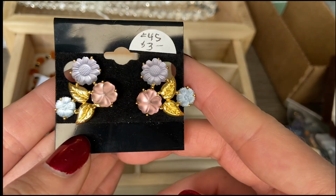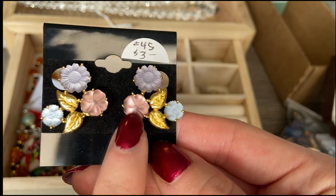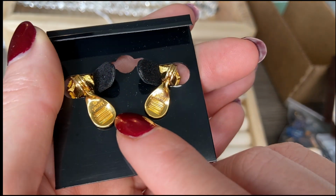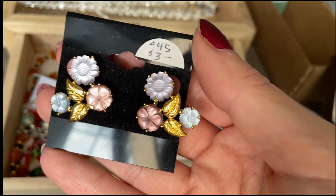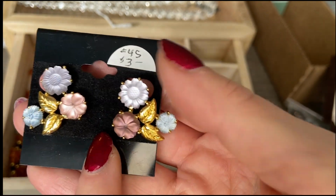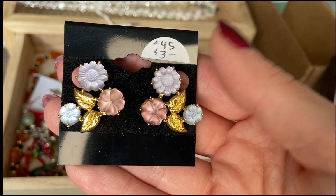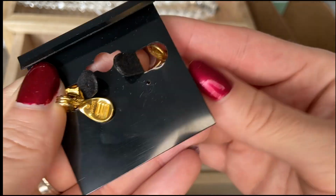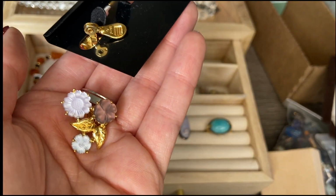And then I saw these earrings hanging up for $3, and I thought that this gorgeous molded frosted glass was just beautiful, and that is what drew me to them. And then when I flipped them over, they're actually Monet. So they are a signed designer, and I think they're gorgeous. We have these beautiful pastel blue, purple, pink, molded glass flowers on a gold tone. I thought these were definitely worth more than $3, and they're in beautiful condition. The gold tone honestly looks great. Sometimes with these older earrings, there's some wear to them, but these ones actually look really, really nice.